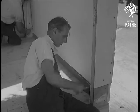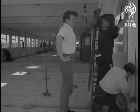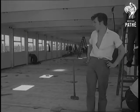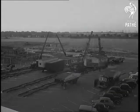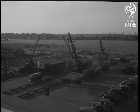To show you the whole process, we set up a special camera to compress the 10 hours of building into 15 seconds of film. And here comes the result, complete with changes of weather and light, of course.